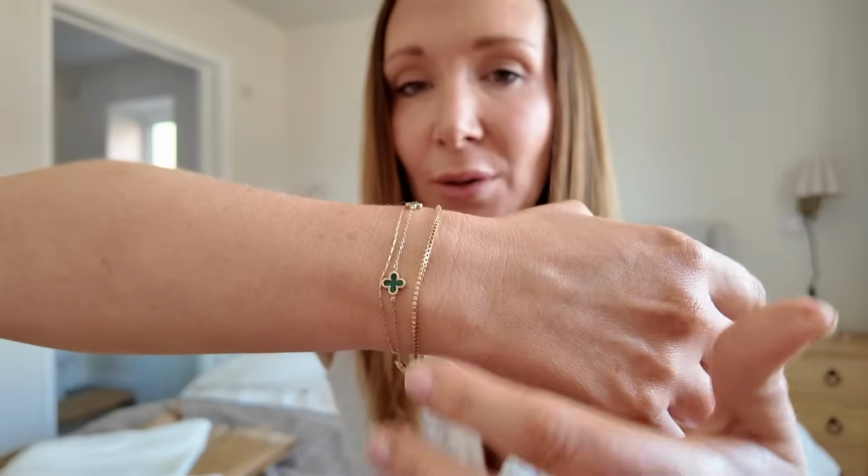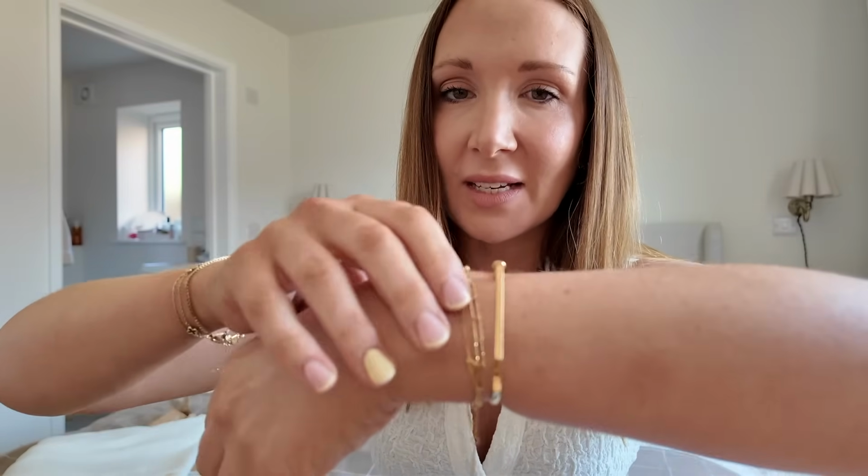It's really cute, light. I don't like big chunky jewelry. I just like something kind of dainty. And then on this side, again, the bangle is quite dainty. And then I just have 3 on this side.